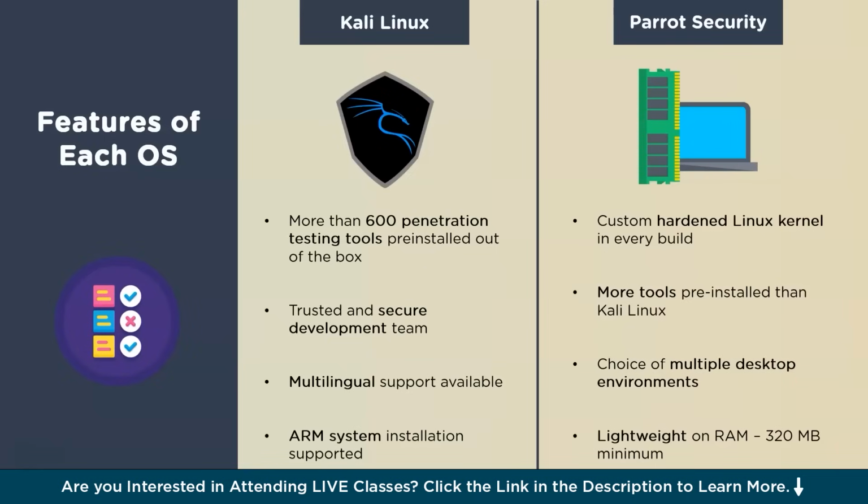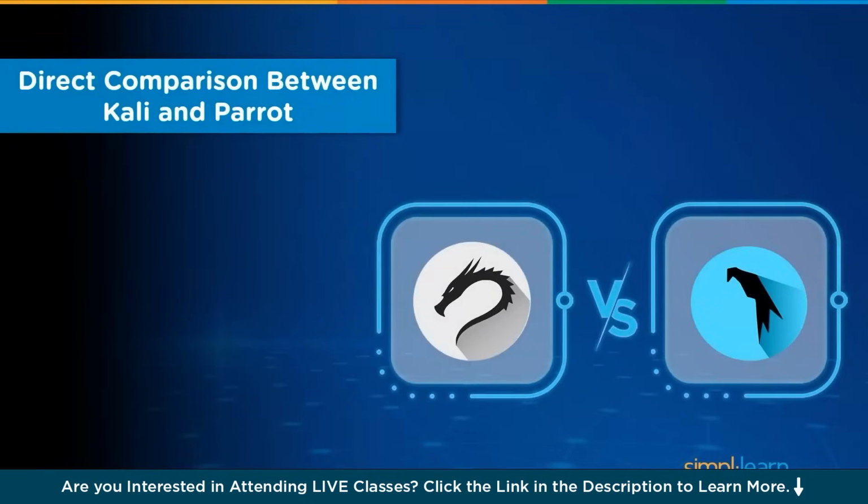Parrot OS is more of a niche distribution if you're searching for something lighter than Kali Linux. Features are great, but what about performance? Real-world metrics. Let us compare both these operating systems directly with respect to their hardware specifications and usability. In the end, we can decide on what distribution is fit for each type of user.